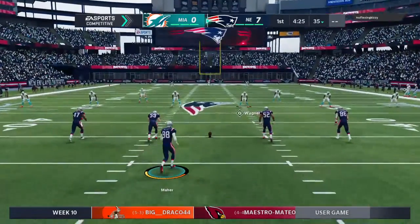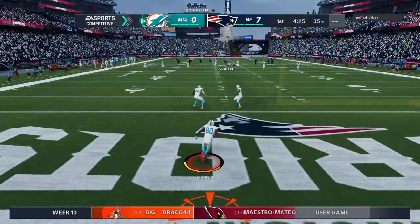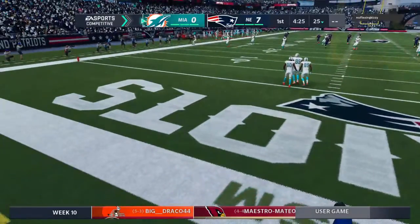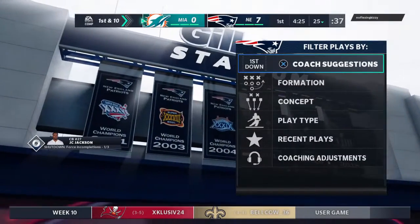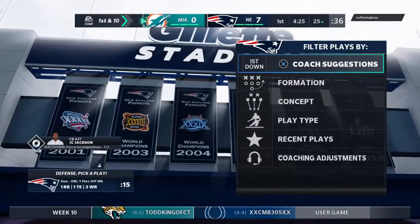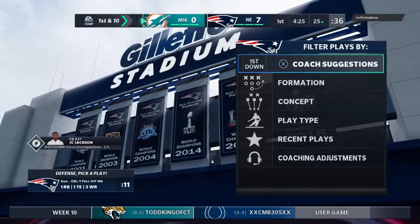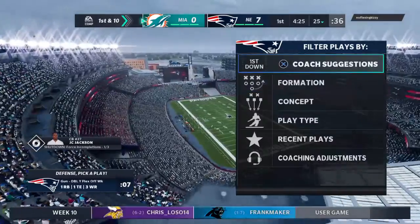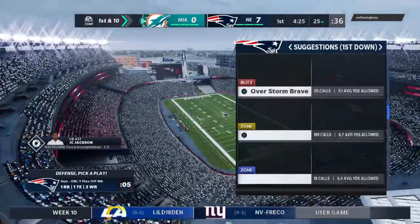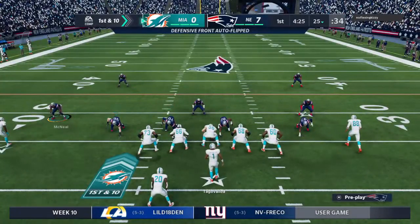Following the touchdown, here's Marr to kick it away. And this will not be returnable. It's out of the back of the end zone for a touchback. 25-yard line. The Dolphins at the line ready for their next drive.